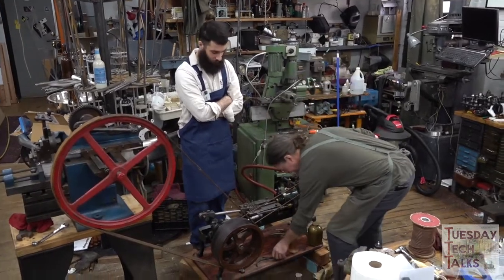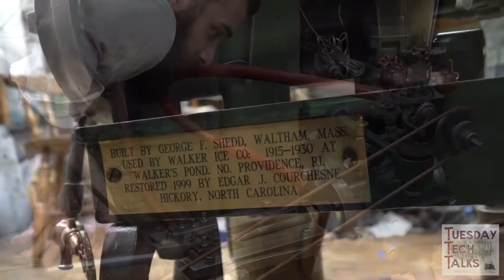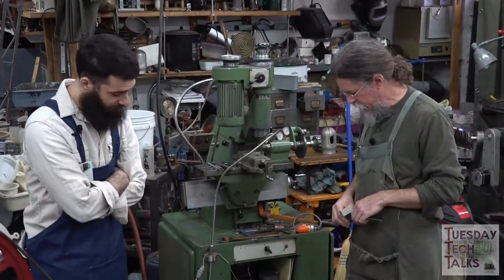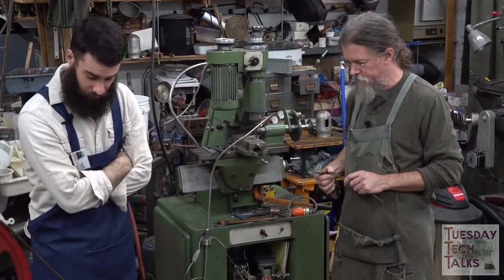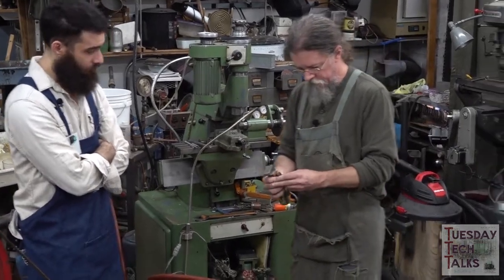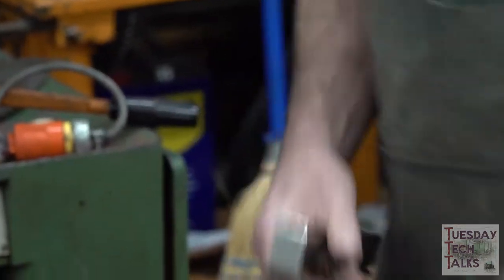When I got it, it had been restored in 1999 by a fella in North Carolina, Edgar J. Torchesny, Hickory, North Carolina, it says. It seemed like he had gone through it all and maybe donated it to the museum afterwards. The main problem I found was the belt had become a little brittle. Yes, it did. So I just broke it in my hand.